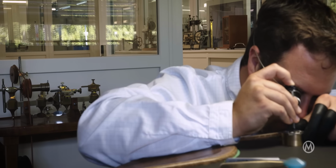But mind you, it is not a simple complication. It goes much further than adding some springs and gears in order to indicate the phases of the moon. It actually requires the watchmaker to rethink the entire watch, the movement, the case, everything.